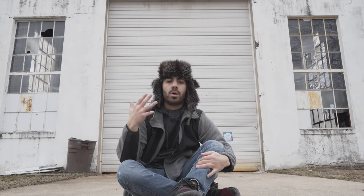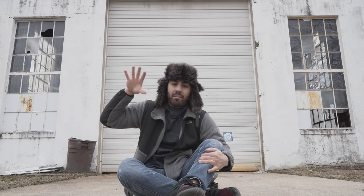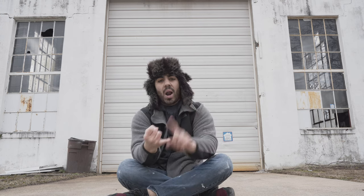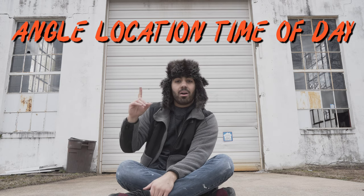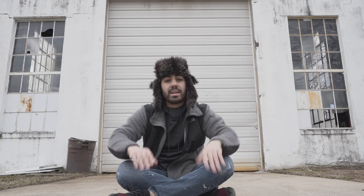So there are three rules that you need to follow if you want to take the best car pictures and have them stand out on Instagram, in your portfolio, wherever. Those three rules are angle, location, and time of day. These three things are equally as important. If you slack off in one thing, you have to work harder in the other two. You want all three to be perfect.